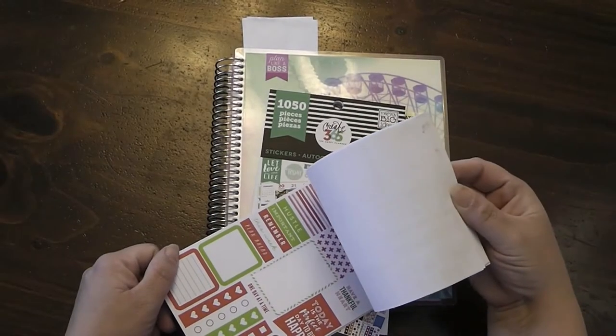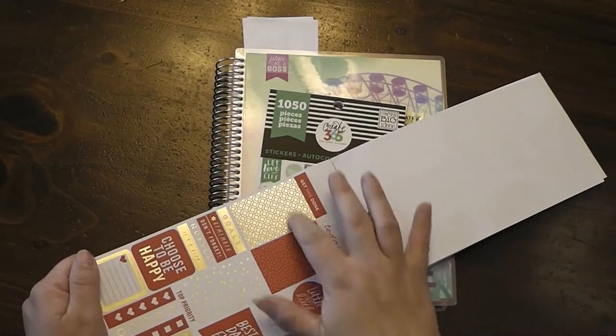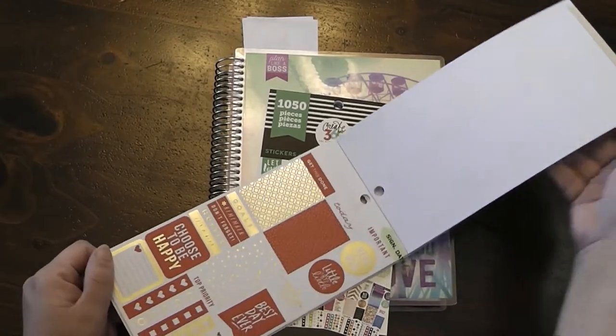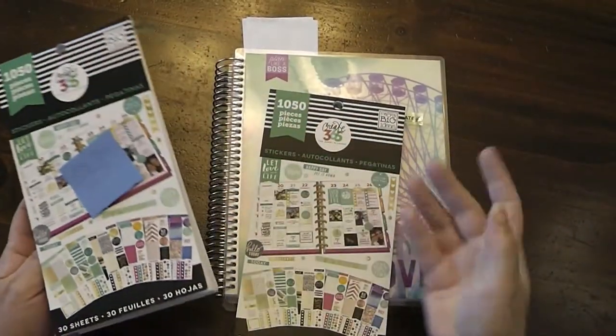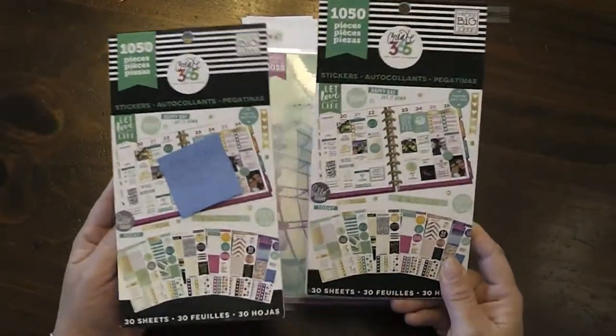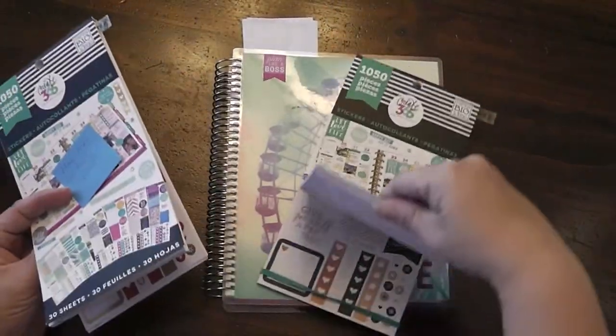I like these ones because they're kind of color coordinated. Obviously, there's only three full boxes, so I suggest, and this is what I did, I went ahead and picked up two of them, because that way you get six full boxes for each color.